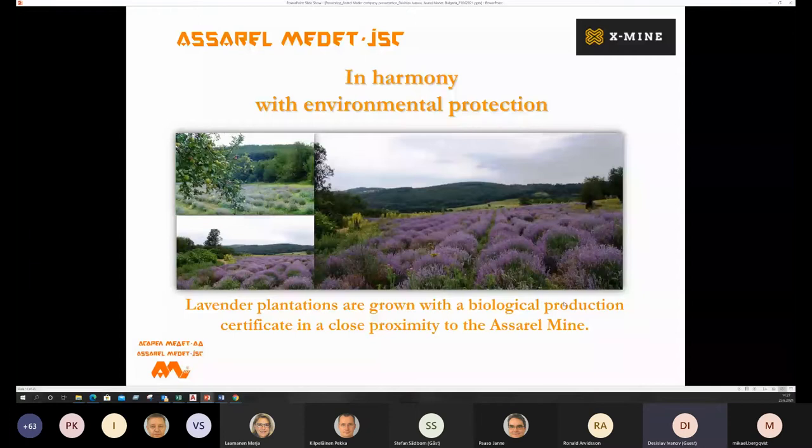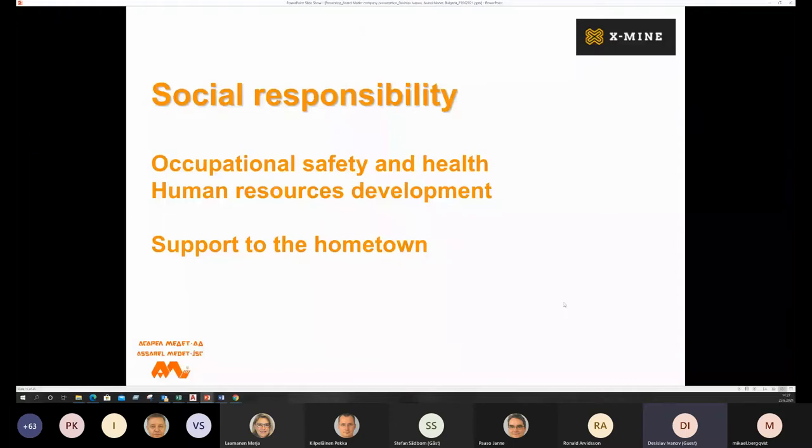Our social responsibility. The first in the country complex, 1,200 workers, specialists and managers are working in the mine. Another 1,100 people work in affiliate and joint venture companies and public private partnership.